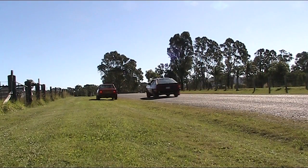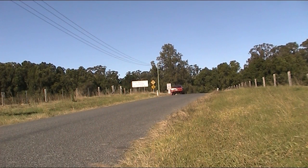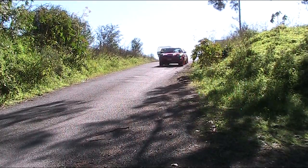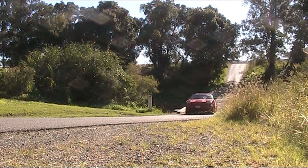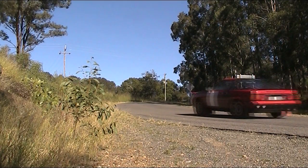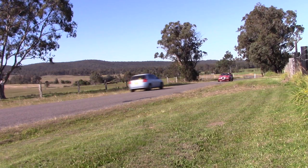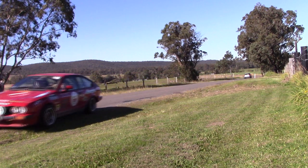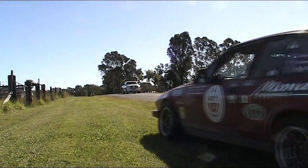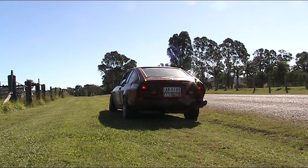Mitsubishi Starion here. Oh, what do we have here? One competitor still thinking about it. Great to see all these cars out and about. Quite a few events are held in the Hunter Valley. Australian Historic Rally Group run around 4 events a year. MG run this one. So if you own a classic car, you've got quite an opportunity to drive them around in these style of events.